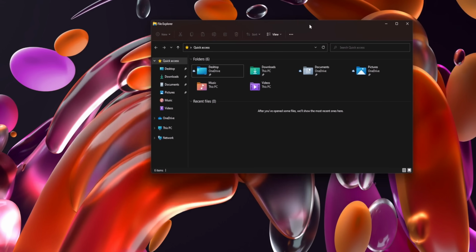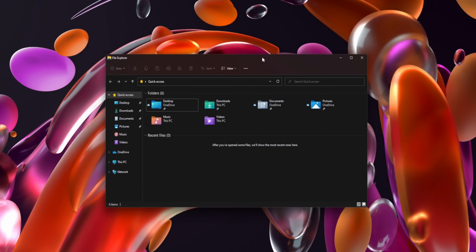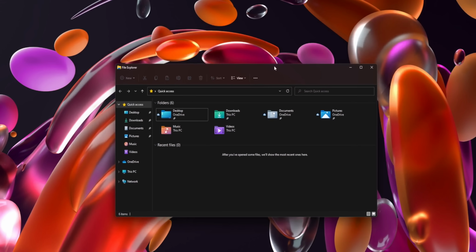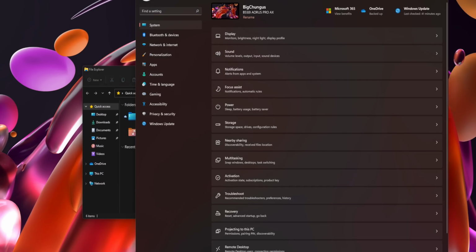Now, if I move the window around, you can see where it follows the line, but it's so opaque. It's so non-transparent that it's not overwhelming at all. And I think that the end result is something that looks really, really great.